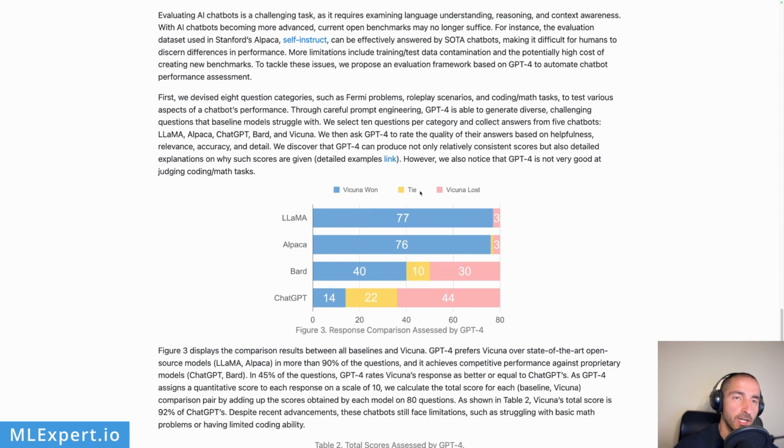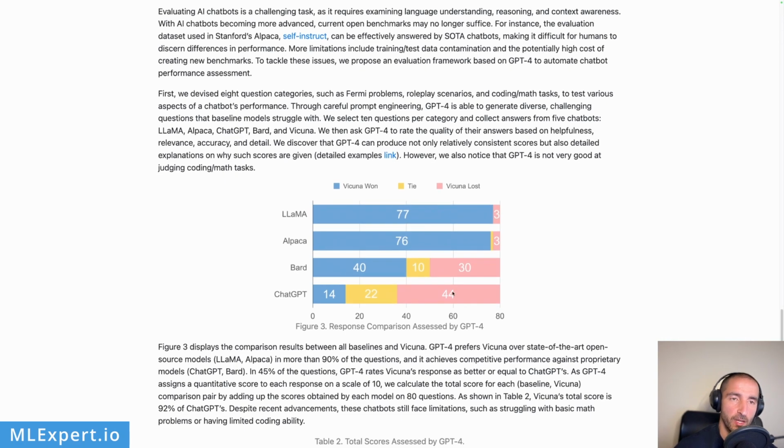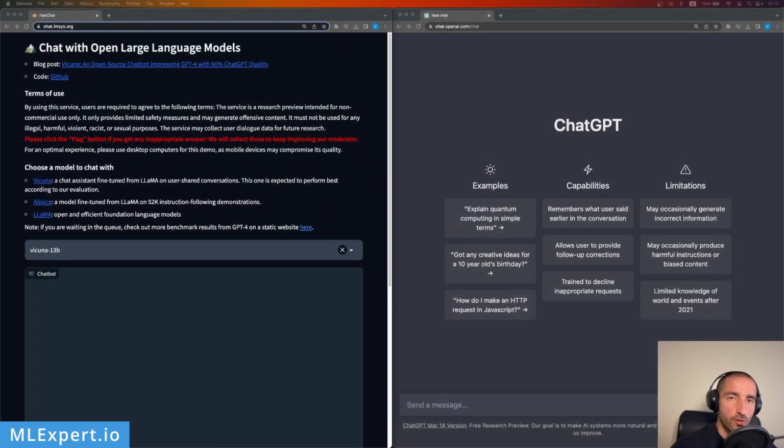Vicuna won, tie, and Vicuna lost. So they are essentially comparing Vicuna to all of the models right here. It seems that Vicuna is overwhelmingly winning against LLaMA and Alpaca. It is roughly the same as BARD, and ChatGPT is making short work of Vicuna, but still very impressive results.